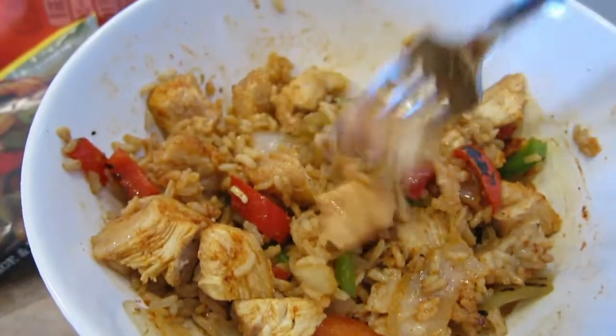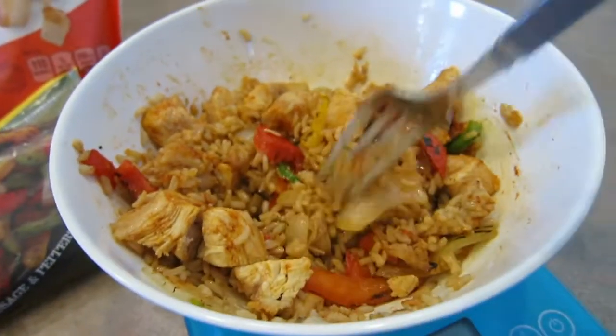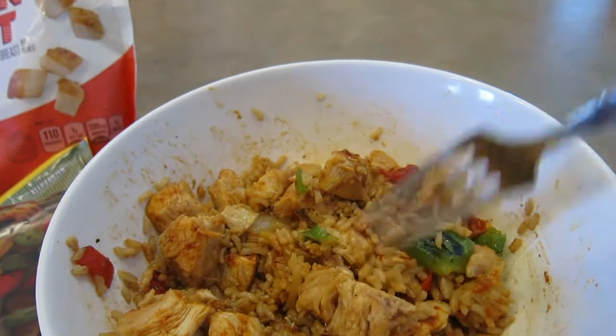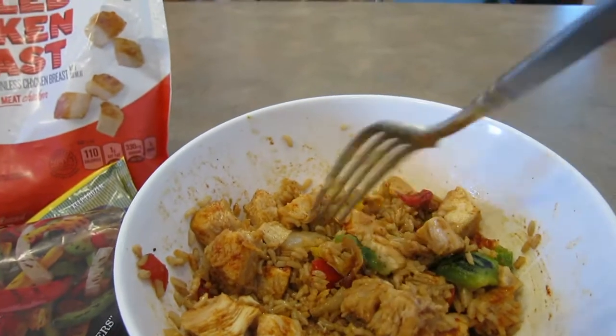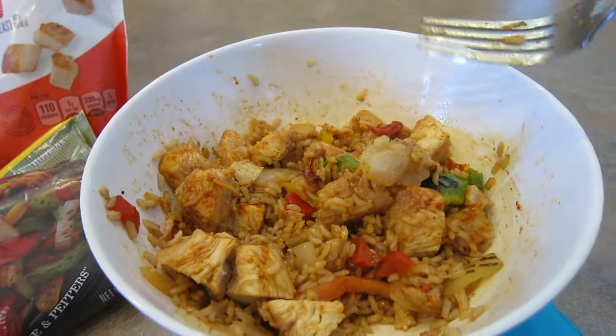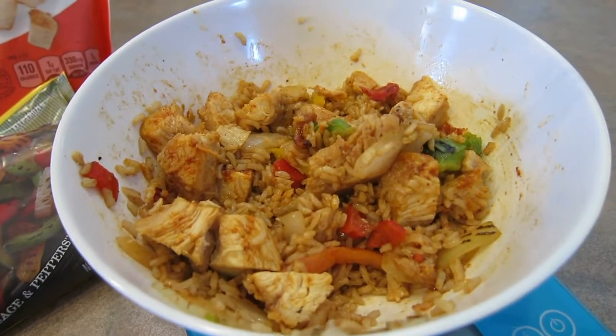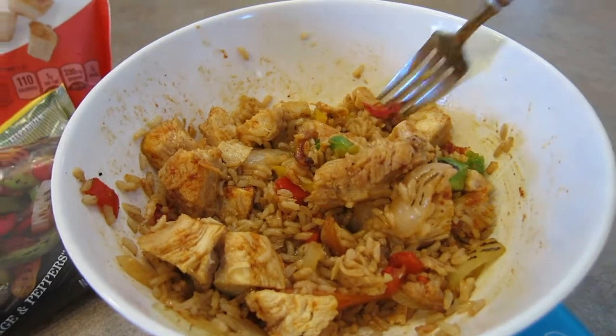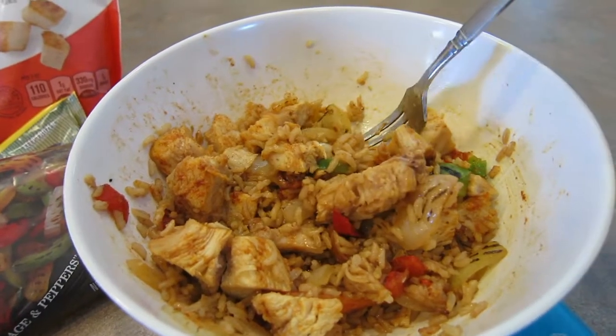I don't know, I call it some kind of chicken Mexican rice thing, but it tastes really good. I've had this chicken and rice. I haven't had these vegetables before, but I know what vegetables taste like. So this mixture together is really pretty yummy. Again, you can edit it to do whatever you need for your macronutrients. If you want more rice, more chicken, whatever.